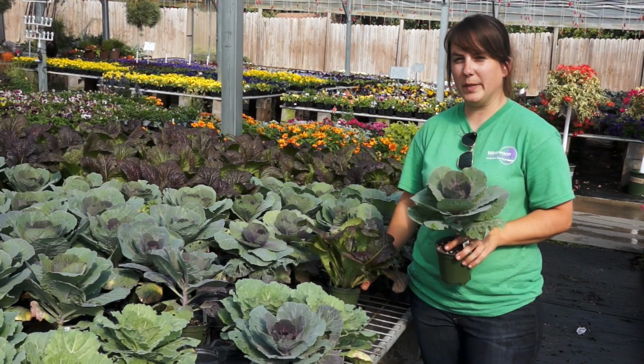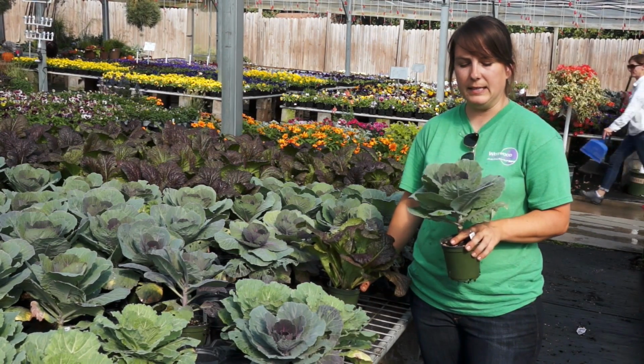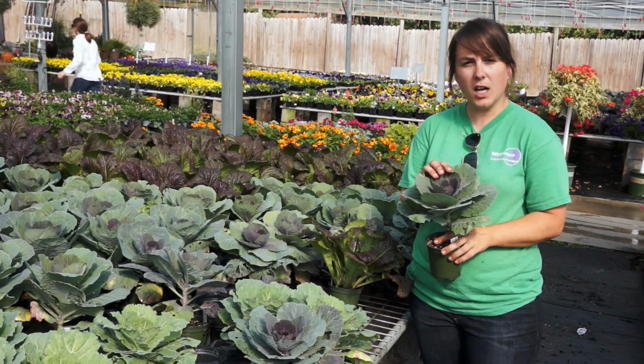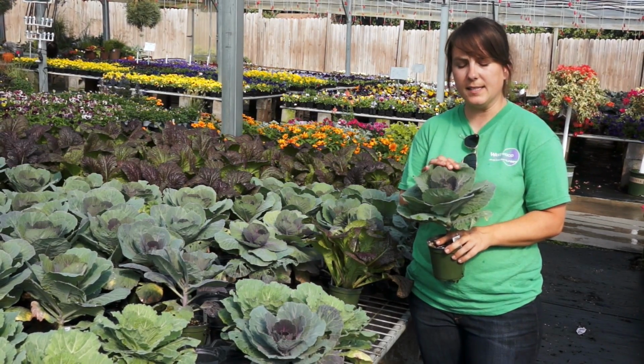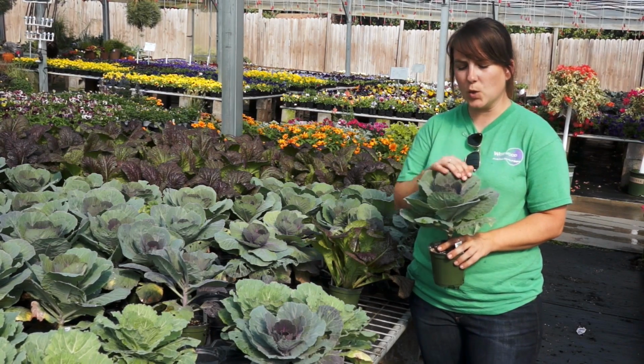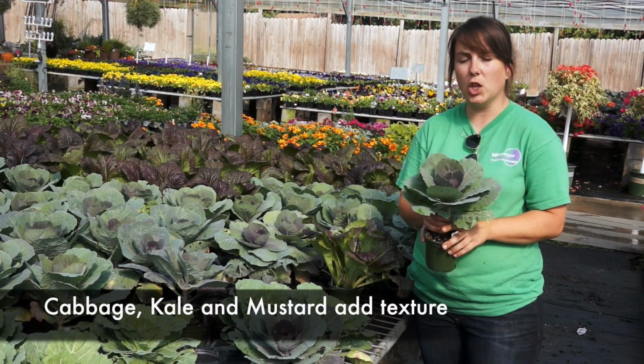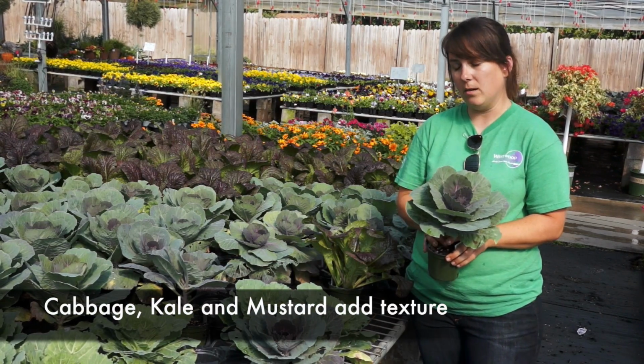Alright, another great plant for fall plantings, pots and beds, is cabbage. Now, there are 3 different colors and 2 different kinds. This one is a pigeon cabbage. It's great. It has a little bit of color, but also a different texture. We also have them in a larger size, and we have kale.